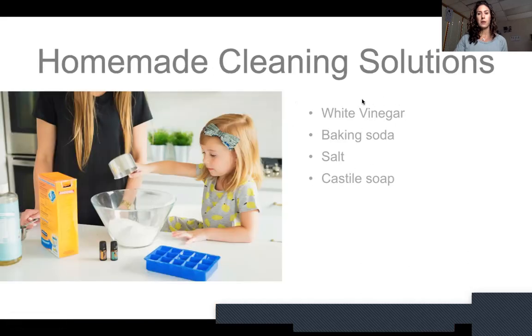So best homemade cleaning solutions are made with white vinegar, baking soda, salt, and Castile soap. Castile soap is really easy to find at places like Sprouts and Whole Foods. You can also order it by the gallon on Amazon. I don't recommend buying the scented Castile soaps because a lot of those are scented with essential oils that have been adulterated or chemically altered. And so you are then getting something that's synthetic and could cause harm.